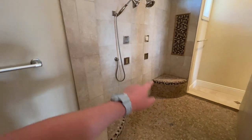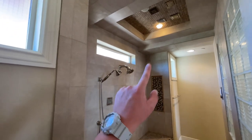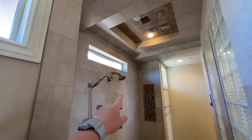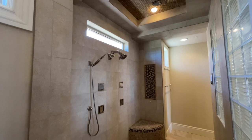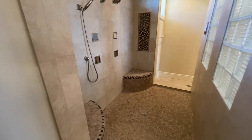So bench, bench. There's 1, 2, 3, 4, 5, 6, 7, 8, 9, 10 total shower heads. Wow. That could be a lot of water coming out of there.